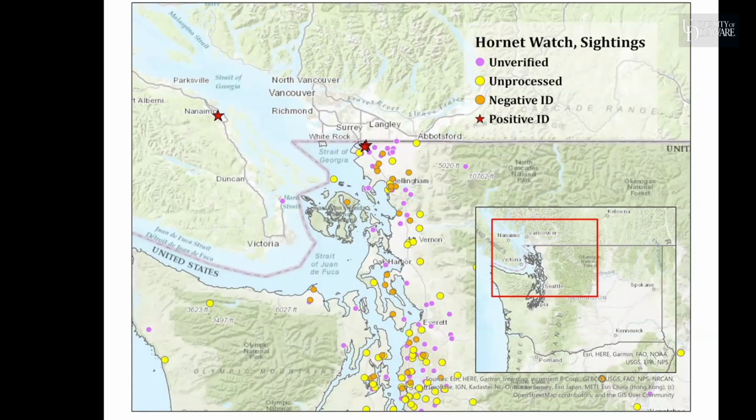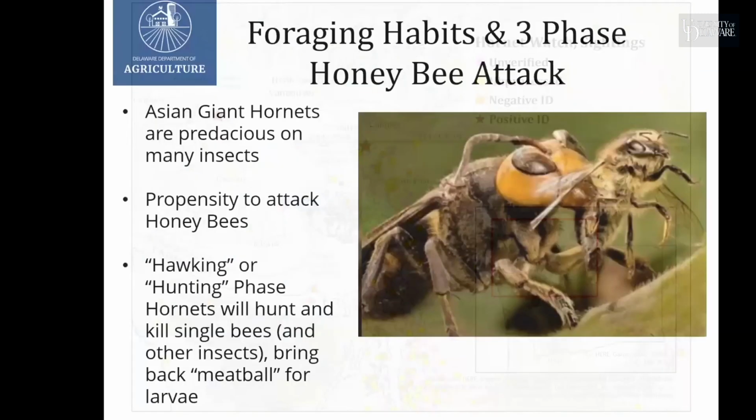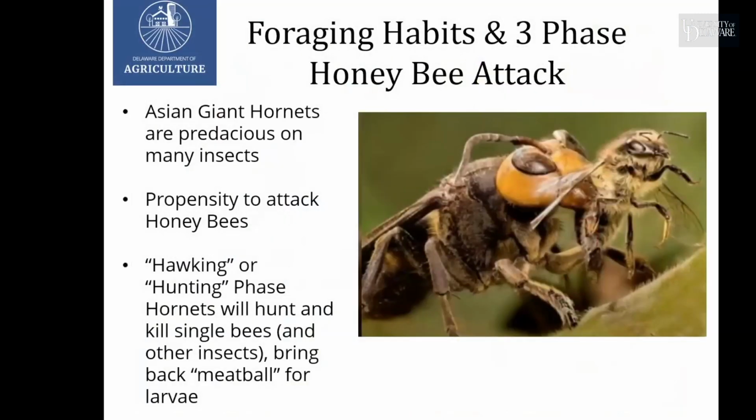They're not all over the state, and we're pretty sure that they're not in Delaware yet, but we're taking everything seriously. And the reason that we would be worried about this is because the hornets are predaceous, and the Asian giant hornet, it's predaceous on a lot of different insects, but in the fall, in September, October, it will just decimate honeybee hives. So there are 3 phases of Asian giant hornet attack.